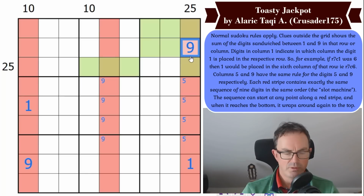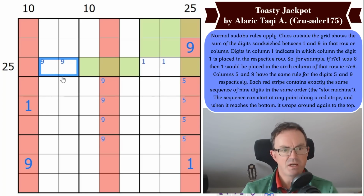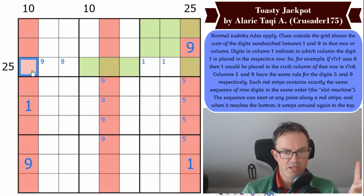Now, what on earth is that doing? I don't know. There's a short and sweet answer about that. Right, so I suppose I know there's a 1 in one of these two squares now because of the 25 clue, which means there's a 9 in one of these two squares. Now those both need to be indexed. So this 1 is indexed from here, and it is a 7 or an 8. And this 9 is indexed from here, and it is a 2 or a 3. Okay. Somewhat underwhelming.